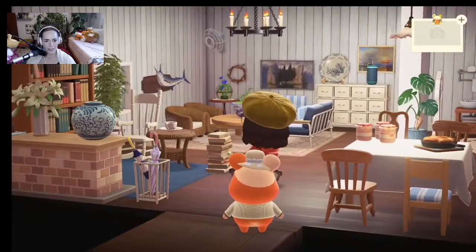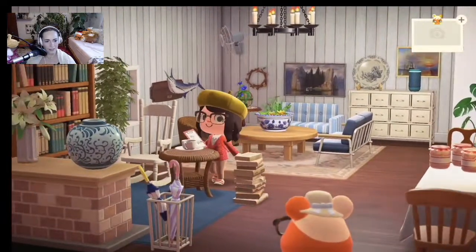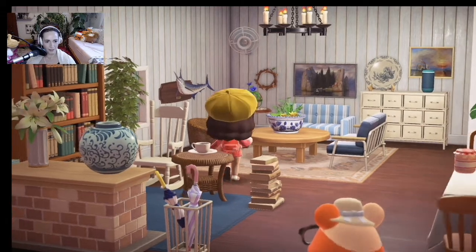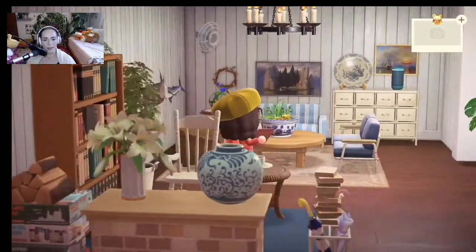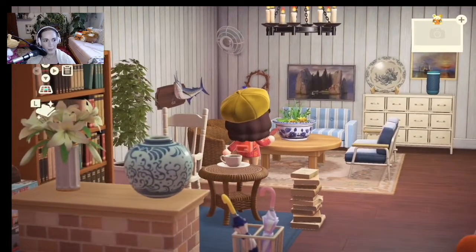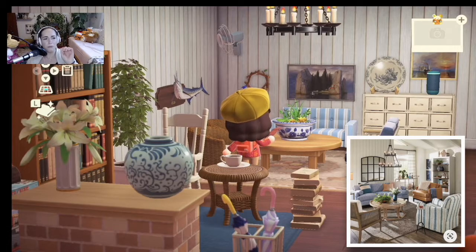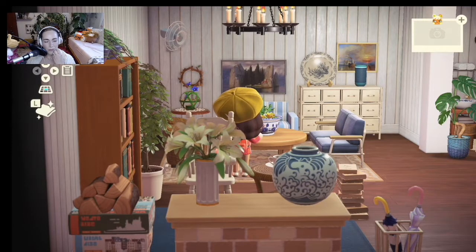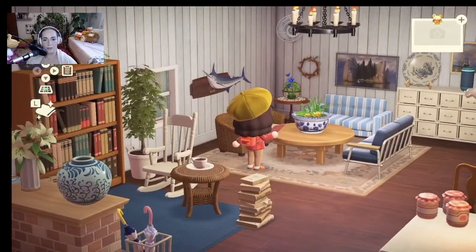Thanks. Okay, so we've got a little drinky drink here. No, you can pick it up. Perfect. We've done some mixed furniture, really highly inspired by that picture. I'll pop it up one more time. Just some blues and whites and some more neutral tones with the neutral carpet.